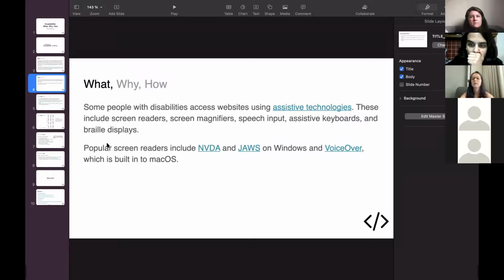Another example would be Norway. They have very strict requirements on web accessibility, and in 2014, they required both the public and the private sector to make websites accessible to people with disabilities under the rules.